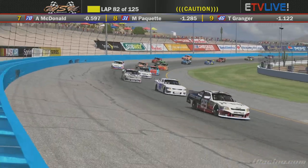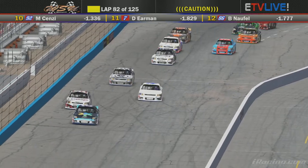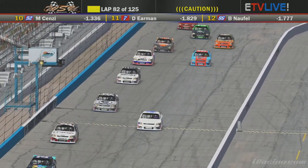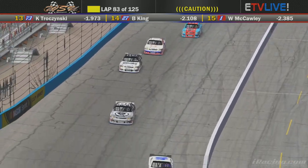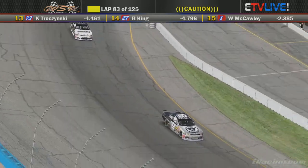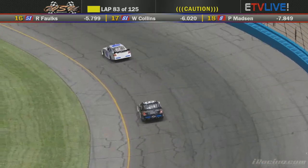Another one. We have a wreck in the dog leg. Shannon Segler is actually involved, number 12. It looks like he slid up and he actually blew his motor and probably had some fluid go on the tires. Collected Gary Gagne among a few involved, and that's ultimately what brought out the caution.